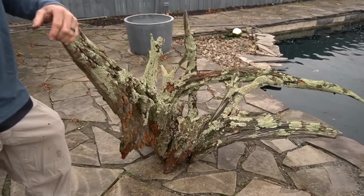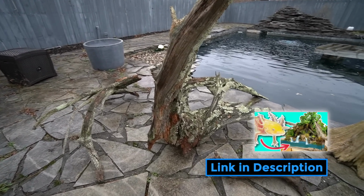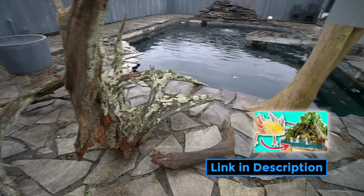Look at the size of this thing. There's no way it's fitting through that access door. So what I'm gonna have to do is come in with our Sawzall, kind of like what we did with Jamie from Aquarium Info, and we're gonna have to cut this into pieces and then reassemble it back inside of the cylinder once everything is complete. So it's going to be a little bit of a jigsaw.